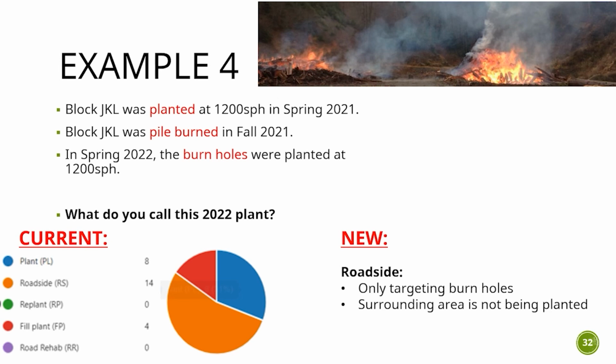Now, if burning had happened in 2020, prior to the initial plant, then we wouldn't need to stratify out these burn holes and call it something different. The whole NAR would simply be called a plant, a PL. We're only stratifying it and calling it something else because we're not planting the surrounding area. We're just focused on the burn holes.